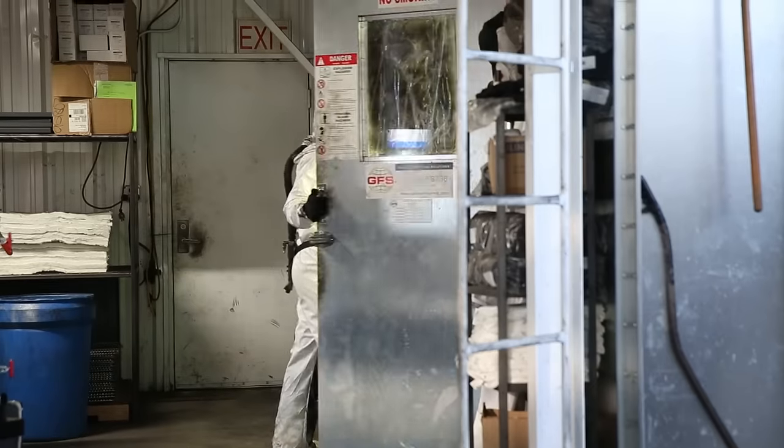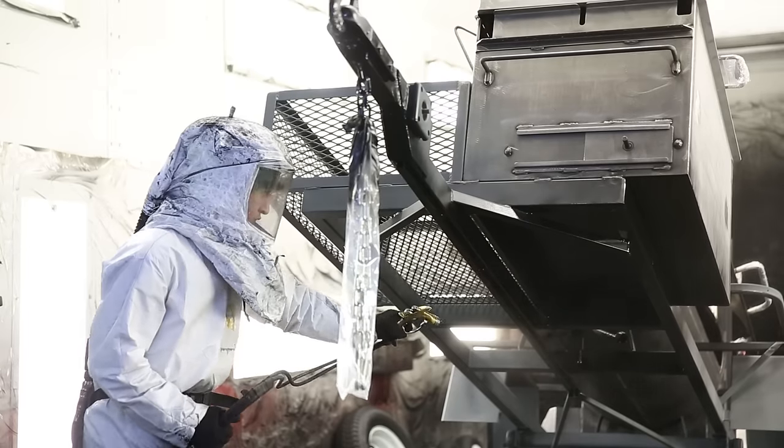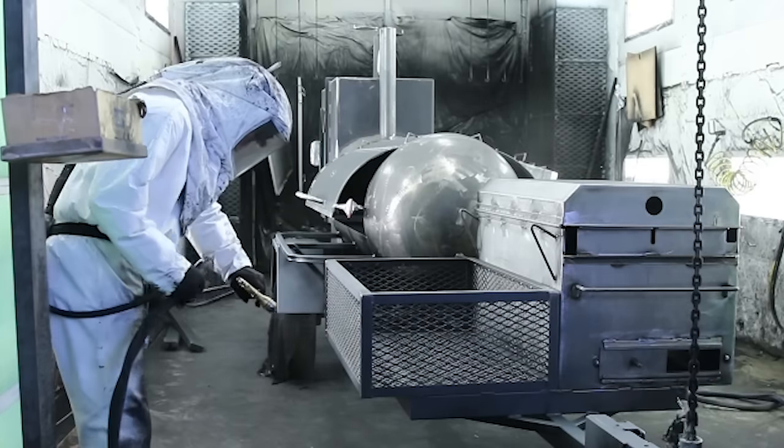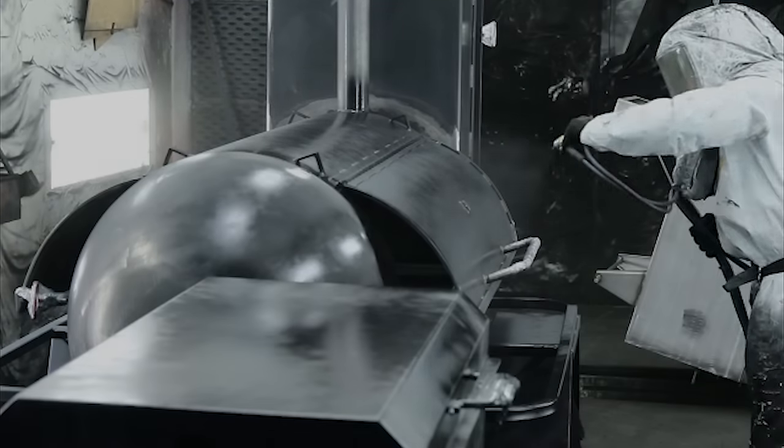During each phase of the manufacturing process, many skills and tools are used. We depend on every member of the team to help us deliver on our promises, down to the smallest detail.